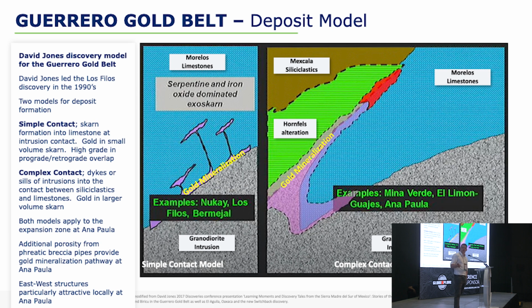And he breaks the world into a simple contact model and a complex contact model, and I think it holds really well. So here's the intrusion that we talked about. In his model, he was focusing just on the clean limestones, and you have a classic exoskarn coming off those. Dave likens them to Nukai, Los Fielos, and Bermejo. Whereas the Ana Paula example fits into what he calls the complex contact model. Yes, you have the skarn, but here you either have a breccia unit or a thrust fault that allows the fluids to go up and away from the intrusions and react with more siliciclastic rocks, creating a much larger hornfels footprint. And this is the part of Ana Paula that we're in, and what's particularly exciting is we can chase that down to having this sort of simple contact model at depth.